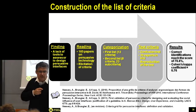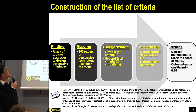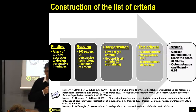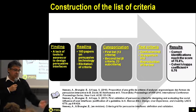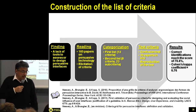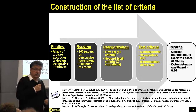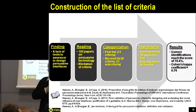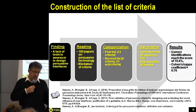So we decided to collect all the papers we found, and we found 165 papers on persuasive technology. One of my students, Alexandra Nemri, a PhD student, read all the papers and tried to identify criteria in them. After, we did something like card sorting, a categorization of these criteria, and we developed a first list with 12 criteria and a second list with 8 criteria.